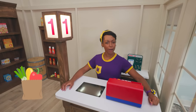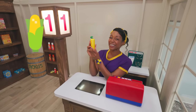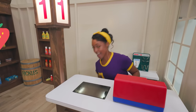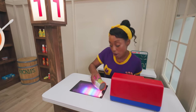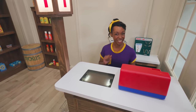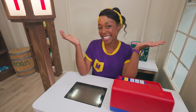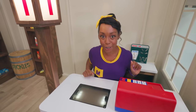Welcome to Meekah's Marketplace. Oh, I see you got corn. And you're in luck, because we have a special on corn. Just 1 cent. And a lemon. And our sweet strawberry. And a delicious carrot. And alphabet soup. Peas and carrots. Mushrooms. Wow, you got so many healthy options. Being a grocer is so much fun. We even got to help a customer take home delicious vegetables to make yummy meals. Let's go see what other jobs we can do.